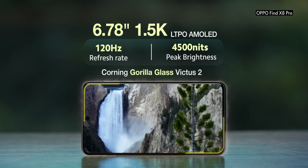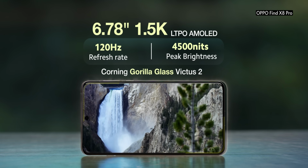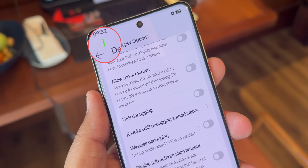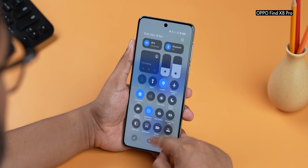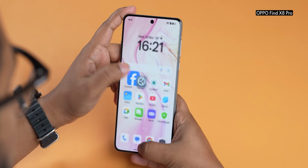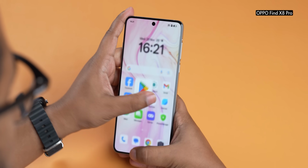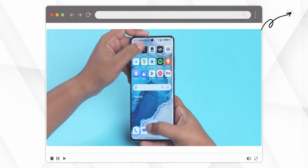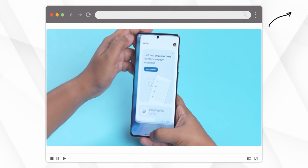You get a nice, big, bright AMOLED panel with LTPO technology, which means that the screen can refresh down to 1 Hz and up to 120 Hz with variable in between. But more importantly, when I was using the phone, this is one of the smoothest displays that I've used. And the reason for that is also the fact that the operating system has parallel animations now. Yes, the same thing that I mentioned in the Oxygen OS 15 video. If you haven't watched that yet, go check it out.